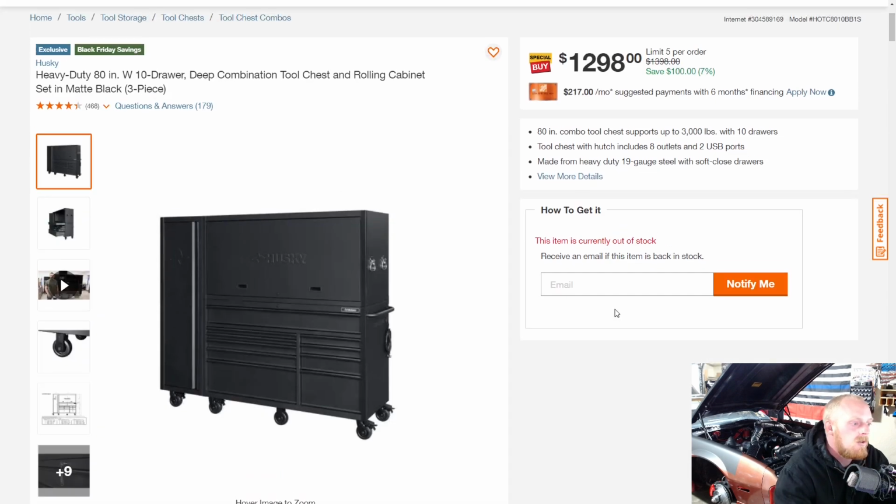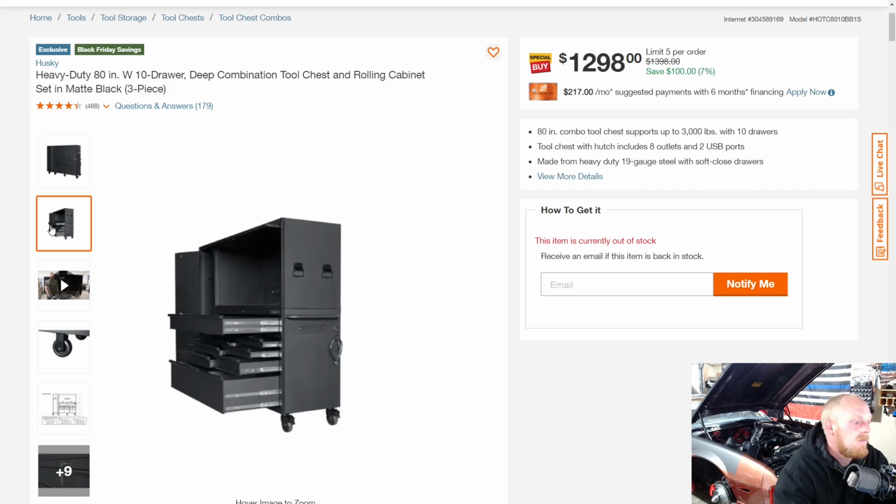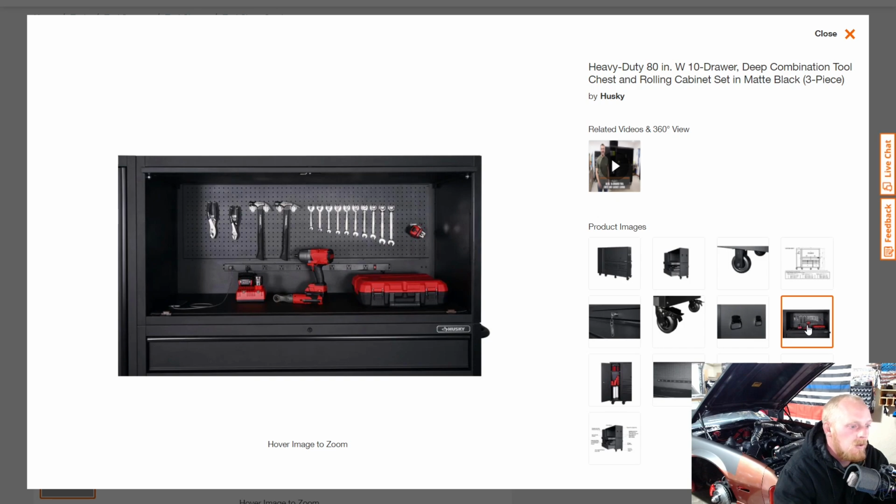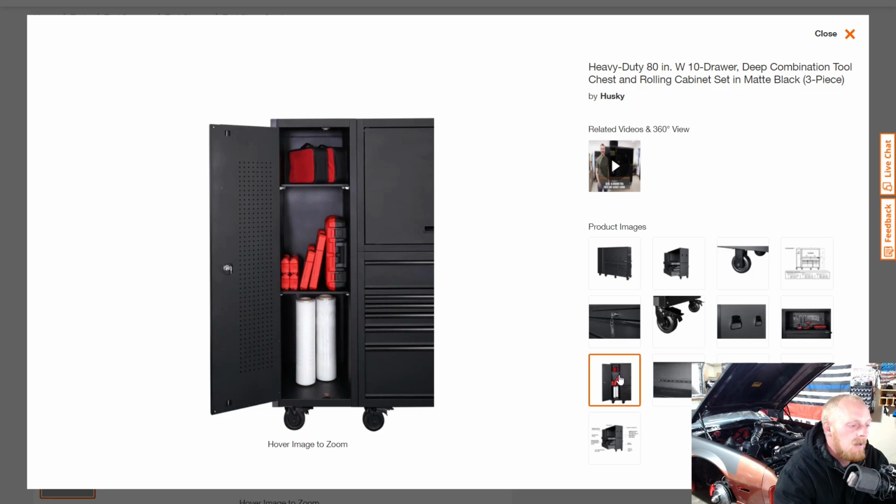So here's a larger Husky box where they've basically got almost the same bottom design as mine, but they've added a side cabinet and an upper cabinet on it, which is kind of a cool design. This one is at $1,300, down from $1,400, so a savings of $100. You got a power strip on the side, a few outlets, and a couple USBs. You got a pegboard and a power strip along the back on the inside. The side cabinet, you have some pegboard and a couple shelves.